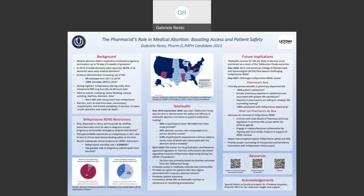And this is why we all need to familiarize ourselves with the drug and be able to assess and provide some of these counseling points and know these clinical pearls. There are actually some studies that have been done in the community setting in regards to pharmacists, and they've showed that a large majority of patients are highly satisfied with being able to pick up their medical abortion medications in the community setting at their local pharmacy. And these studies included mifepristone. Also, a majority of pharmacists reported to be satisfied with being able to dispense mifepristone, and the large majority of them are also willing and able to undergo additional training to be able to counsel on medical abortion medications.